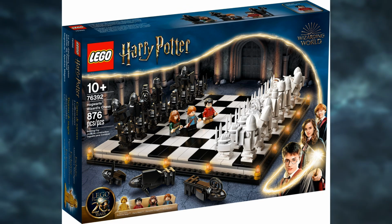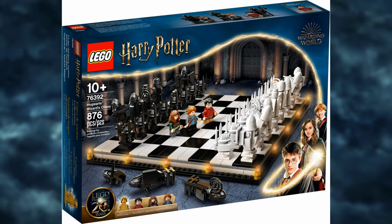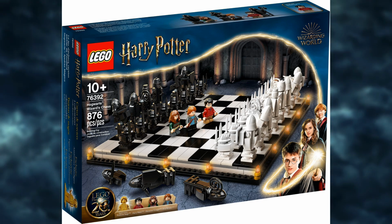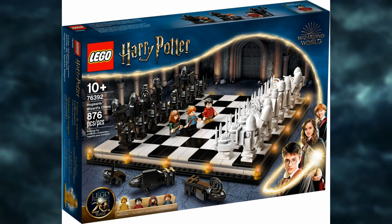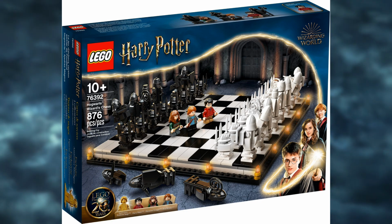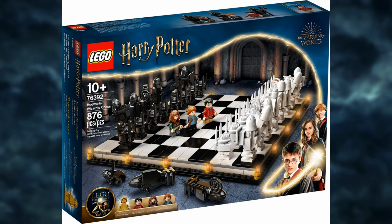And then next up here we have the set that I think I'm probably the most excited for from this entire wave, and that is the Hogwarts Wizard chess set. This should be retailing for about $60, that's what the rumors are saying, but again I think that might be wrong. It does look like the set is going to be about 80 bucks. I'm just basing this off the piece count and the actual size of the set, but again I could be wrong, it could be $60, so let's hope that it is.